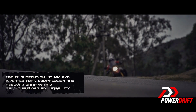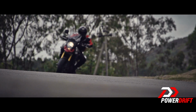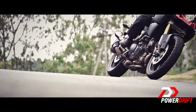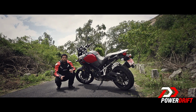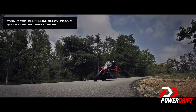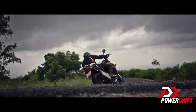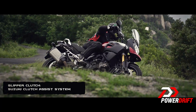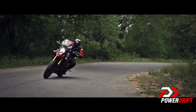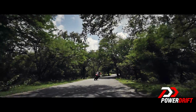The manner in which the V-Strom handles the twisting and turning tarmac will leave you flabbergasted, because the new rigid frame and the stiffer suspension setup offer you great confidence and stability in corners. It is not the most flickable bike around, but once in the corner, the V-Strom holds the line like it's on rails. The slipper clutch ensures composure under downshifts at corner entry, while the linear torque delivery of the V-twin sees you get on the gas early and hard at the exit.